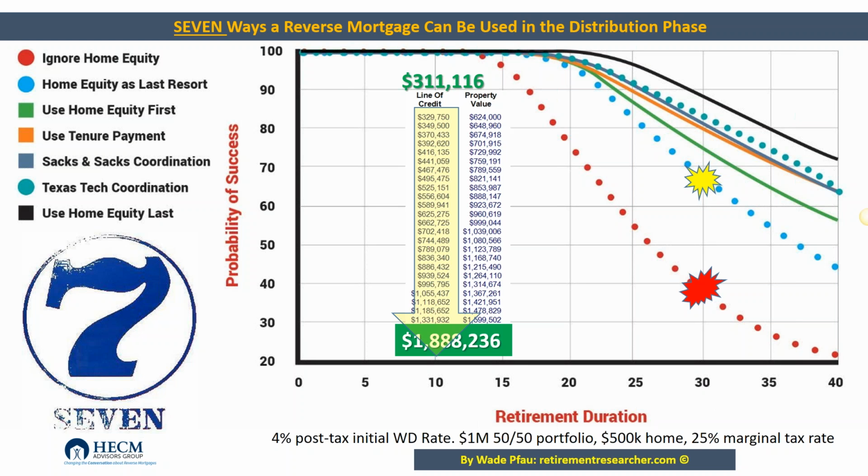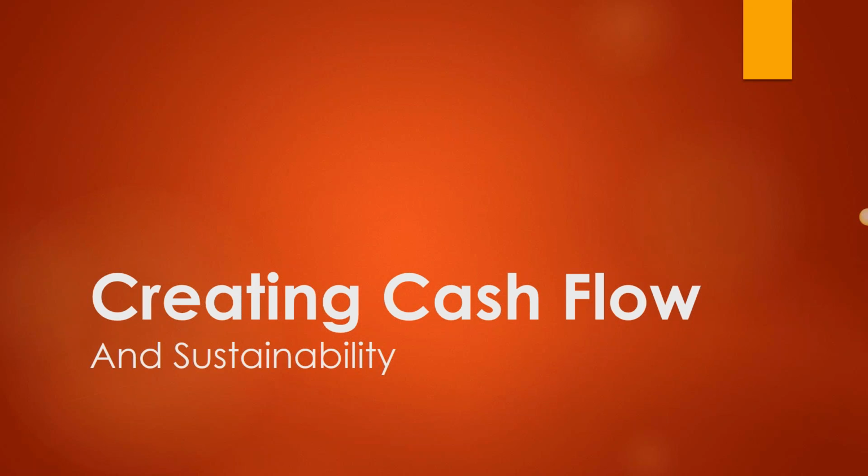The other 5 lines you see are all using the reverse mortgage integrated into a plan at some point in retirement, and the black line at the very top is establishing a reverse mortgage line of credit at the onset of retirement and then using it later in the future. That gave your clients the highest probability of success. The Journal of Financial Planning published this, the Journal of Retirement, and Dr. Wade Pfau wrote a book about that.